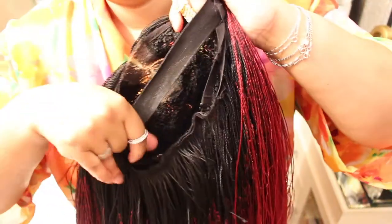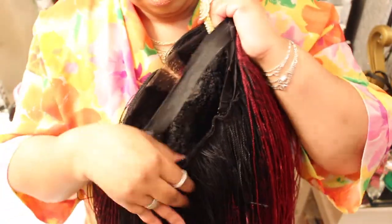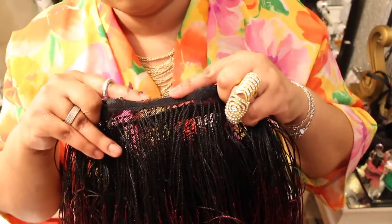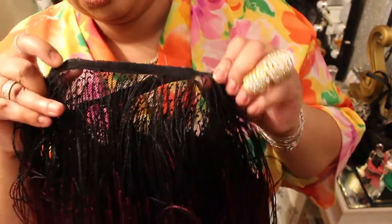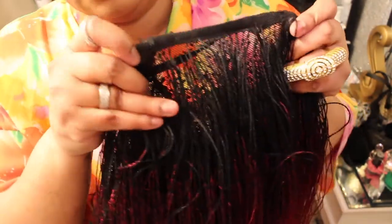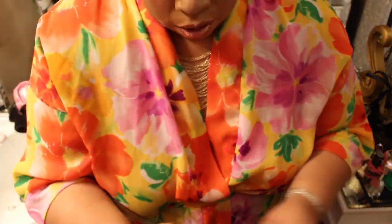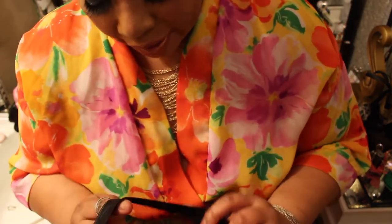And I did do a little alteration to my cap. You know, this is one of those caps that have that little lip thing, that little tab that you pull on. I cut that because I just wanted it to be close to the wig. And then, let's see, what did I do? The elastic, here we go.